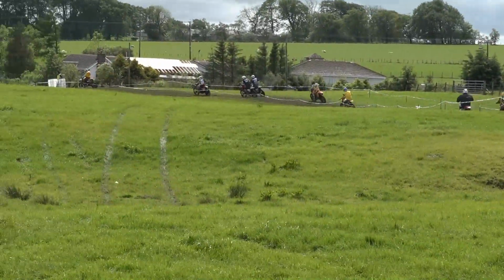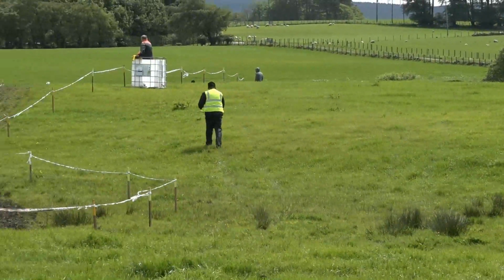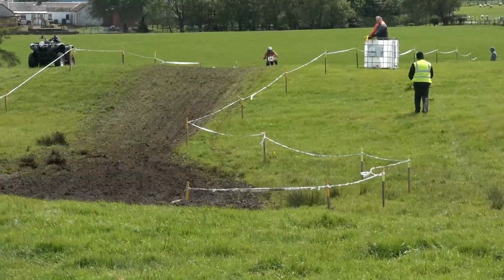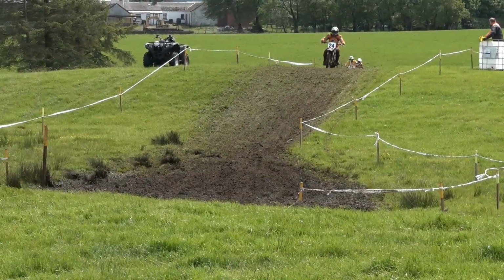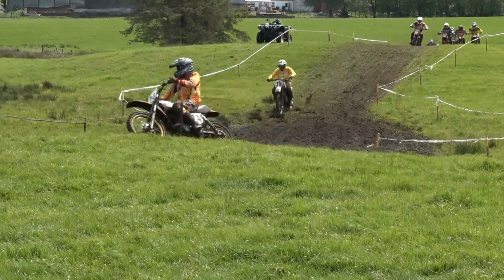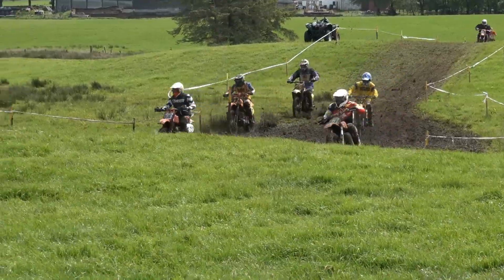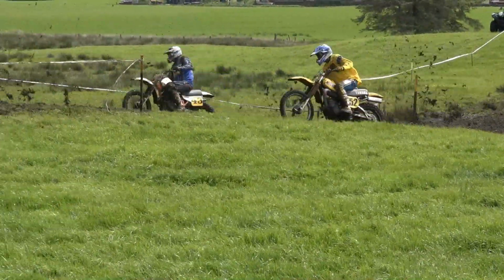And so as they make their way to the bottom section of the racetrack, it looks like Sam Sibbald has retained his good start, already beginning to open up a gap on the chasing pack. That's David Loudon there in second spot.